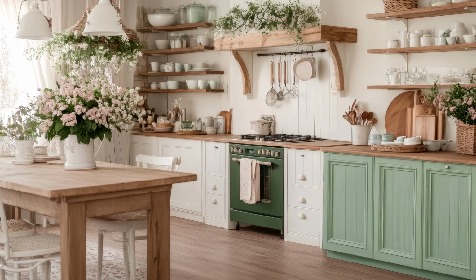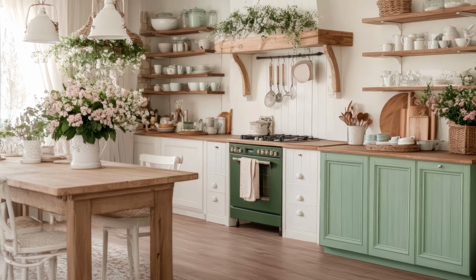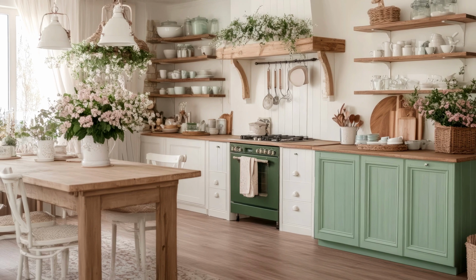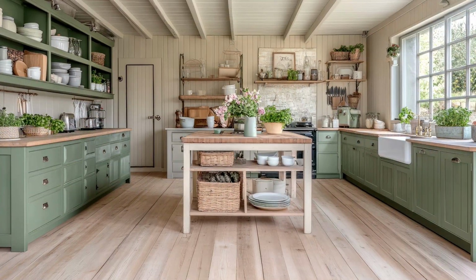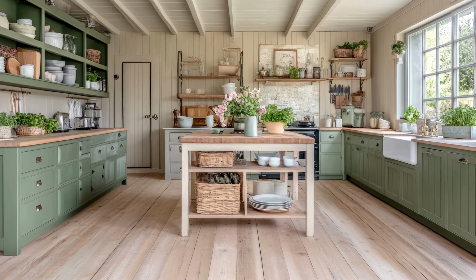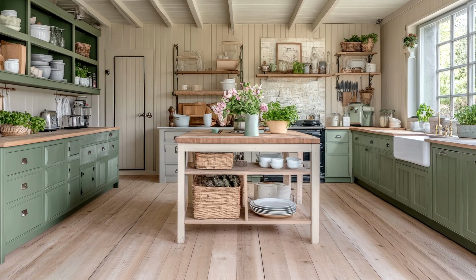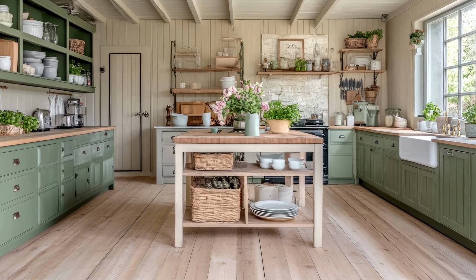And of course, nothing beats the natural light streaming in through large farmhouse-style windows, dressed in breezy linen or classic cafe curtains. The combination of soft lighting and natural textures creates a kitchen that feels both nostalgic and fresh, perfect for gathering with loved ones.